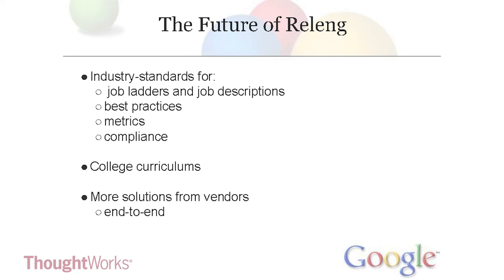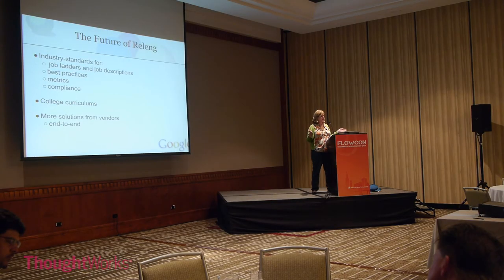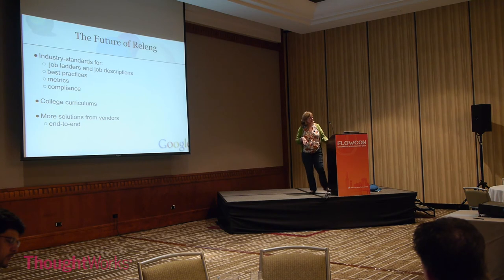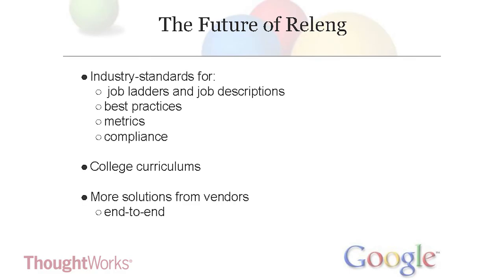So here's what I think the future of release engineering is, because I saw the same thing with system administration. Industry standards for job ladders and job descriptions. If you're wanting a senior release engineer, what does that mean? You don't know. We have job descriptions within Google, but we argue about them a lot. It'd be nice if there were industry standard ones. Best practices. There's not a lot of best practices for release engineering.